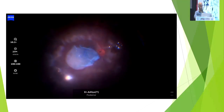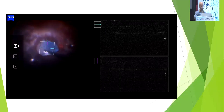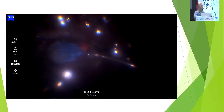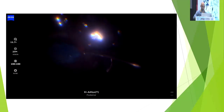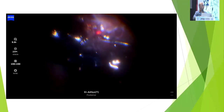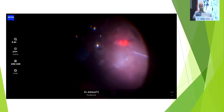And then the endolaser was performed on the rest of the retina. So you may be wondering what is the point, because now this is completely blocking the macula. The rest of the retina is already scarred by laser. But you will see why I used this large amniotic membrane graft in the next slide. So after the endolaser, this was followed by silicone oil injection.